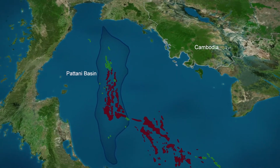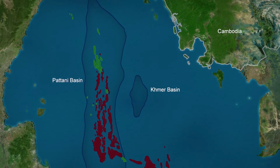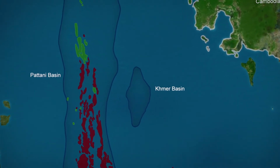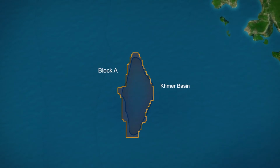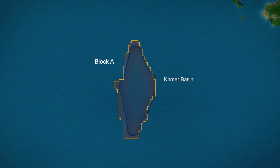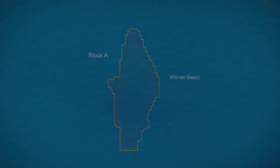Lying alongside the maritime border in Cambodian waters is the Khmer Basin, in which similar formations have been identified. This may be the source of the first oil to be produced in the Kingdom of Cambodia. Block A is an area covering most of the Khmer Basin. KrisEnergy has been a partner in the block license since 2010, and in 2014 took over as the operator of the area.